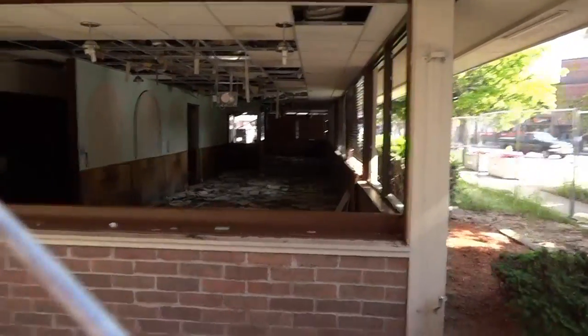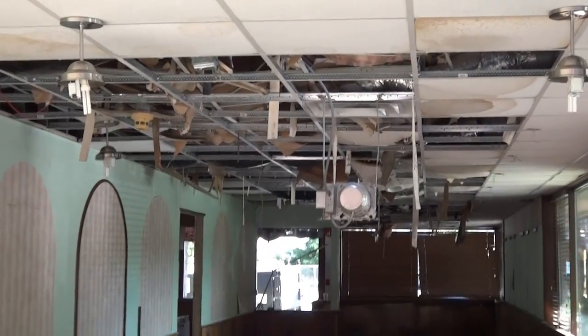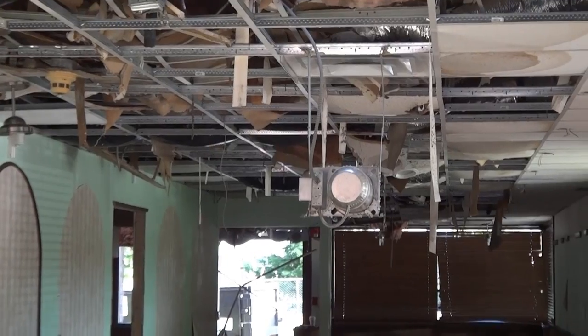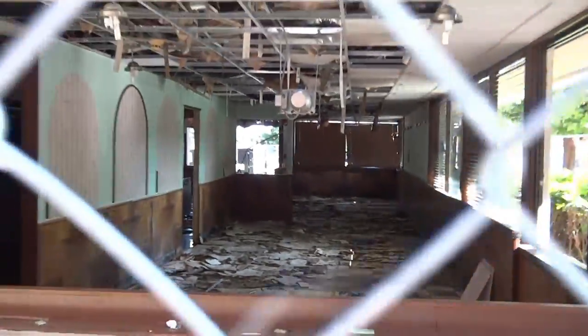Oh boy, they made a mess of it. But then again, when you're tearing down a building, you get brownie points for that. And over here, if we can, it's probably gonna look like crap, is the kitchen again. I can't see much of anything, you might. And again, the roof, ceiling, everything that's pretty much torn out has been torn out. And there's the disaster left behind. We're gonna take a look at the back.